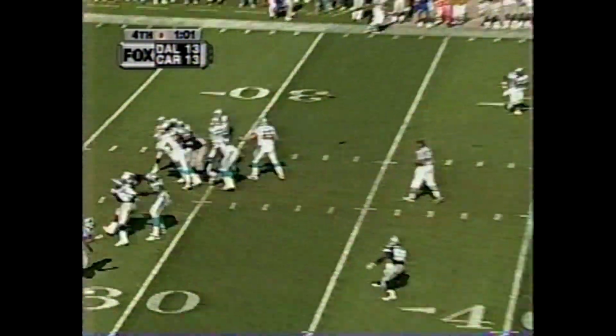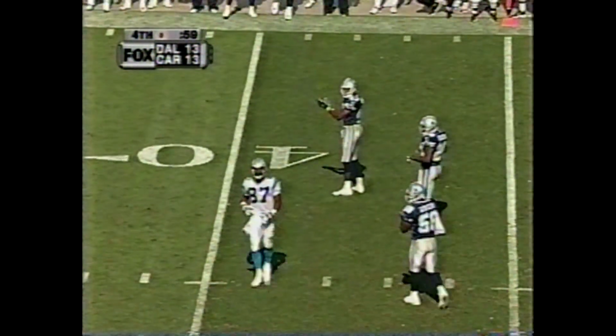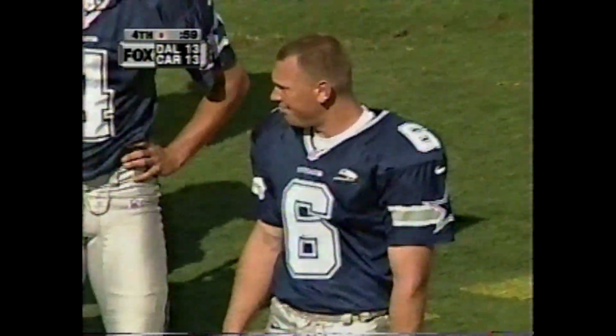The Panthers need to gain about 40 yards to get into field goal range for Cunningham. As Berline took a big hit. Yeah, Hennings just barreled right through and just crushed Steve Berline.